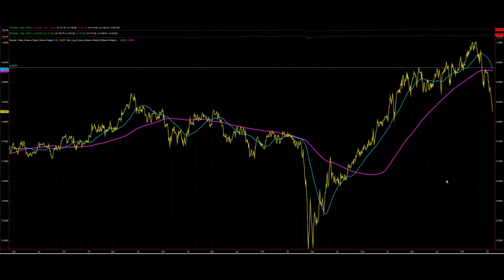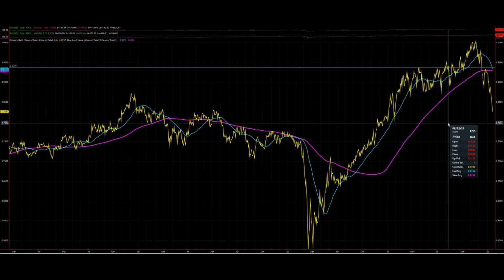This is RCD over RHS, so it's equal weight consumer discretionary over consumer staples. And it's coming back into an area that is very, very usual for it to trade in.